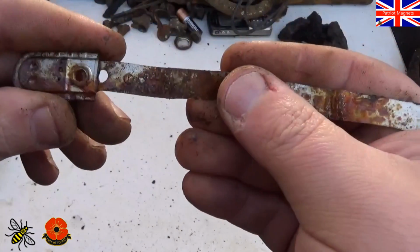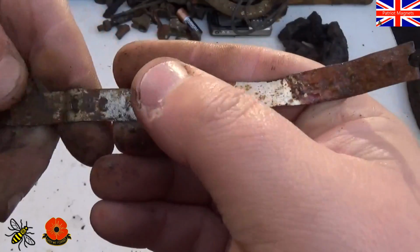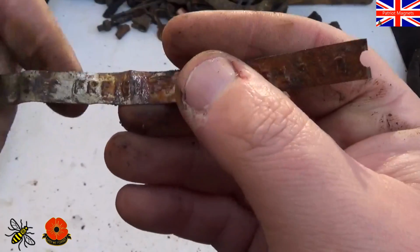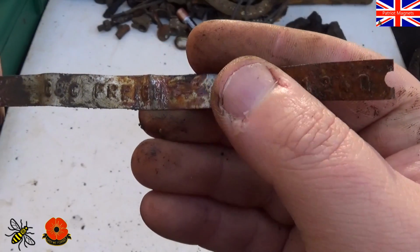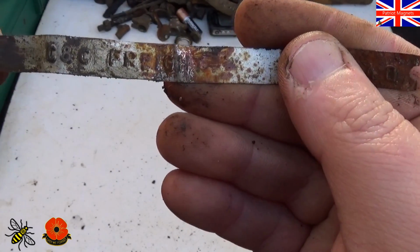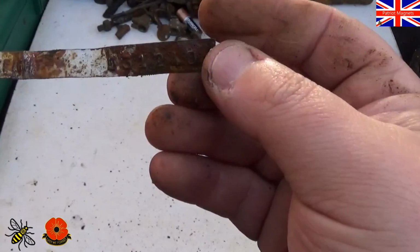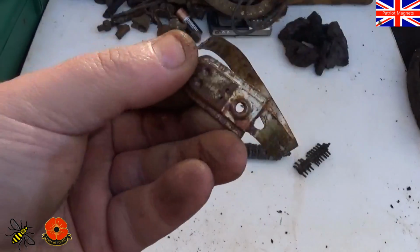Right, let's have a nosy. It says freight, CHC freight, Acme Group, and then it's got a seal number, so it's a seal for a truck or seal of some sort. Cool.